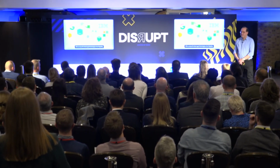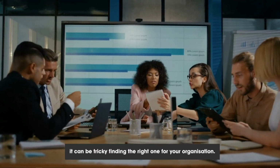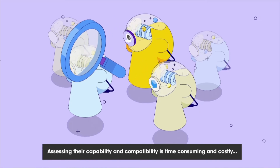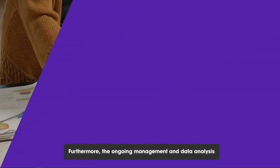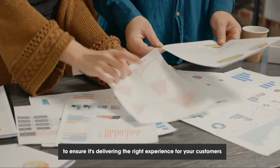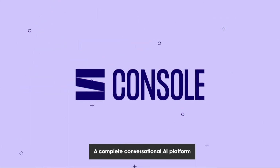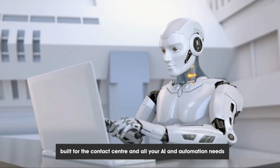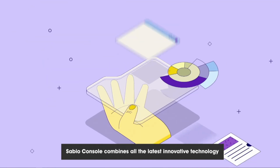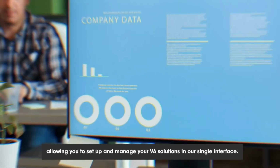With so many AI and virtual agent technologies at our fingertips, it can be tricky finding the right one for your organisation. Assessing their capability and compatibility is time-consuming and costly, creating a barrier to excelling your CX. Furthermore, the ongoing management and data analysis to ensure it's delivering the right experience for your customers is really complex. So we've simplified it for you. Meet Sabio Console, a complete conversational AI platform built for the contact center and all your AI and automation needs. Sabio Console combines all the latest innovative technology from the leading vendors, allowing you to set up and manage your VA solutions in our single interface.